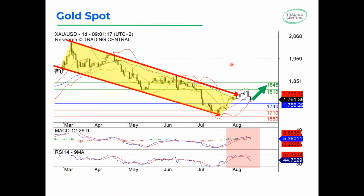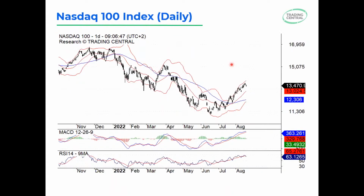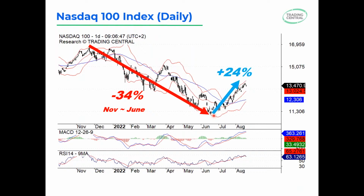Okay, so that's it. And as I promised at the very beginning of this webinar, I will spend one slide on stocks. This is it. In the 7 months from November to June, we saw Nasdaq falling 34%. I repeat, 34%. It is huge. So it is not a surprise to me that we saw a rather strong rebound when it reached a recent low in June. Up to now, it has risen 24%.